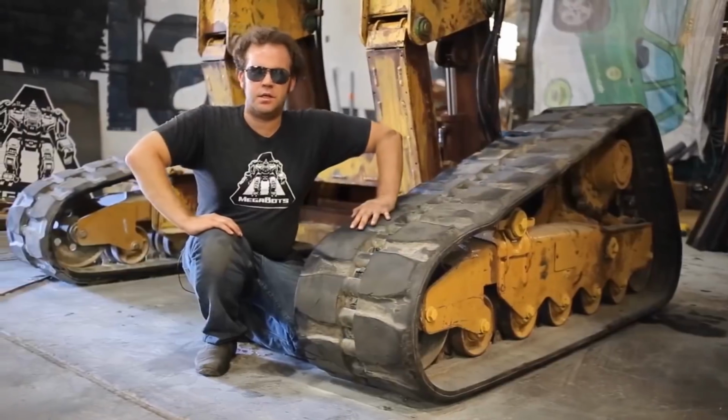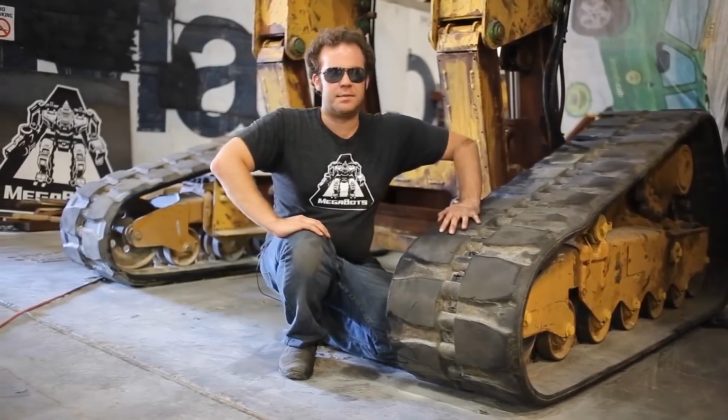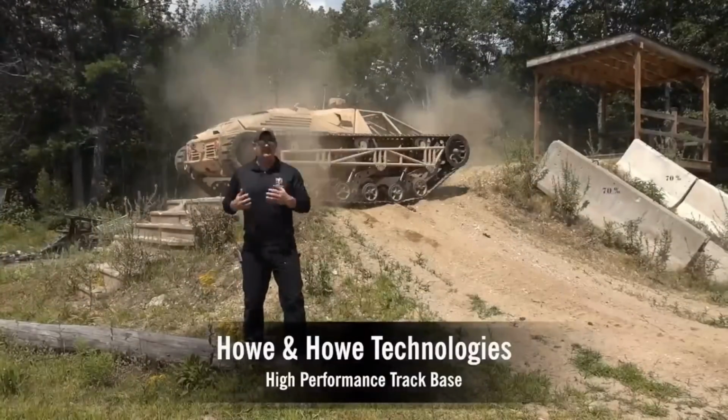These old treads got no suspension and top out at 2.5 miles per hour. Howe & Howe Technologies has something to say about that. We developed the world's most advanced track vehicle. We are excited to be a part of the MegaBot Challenge.